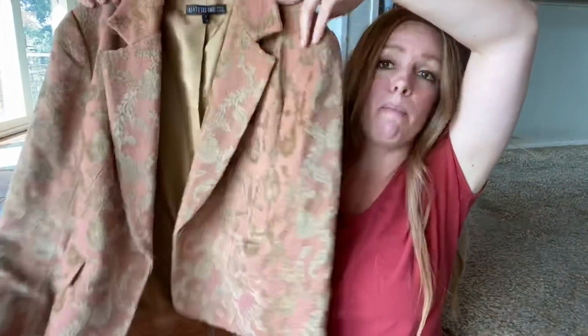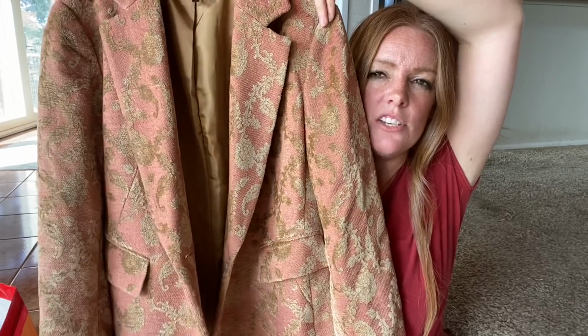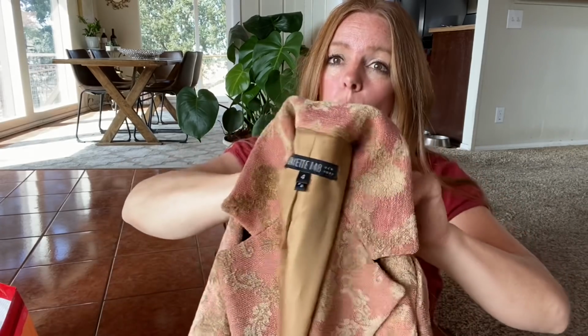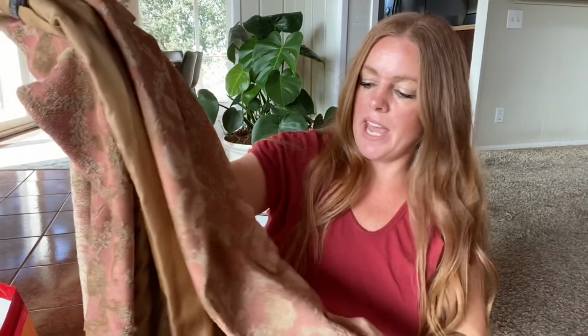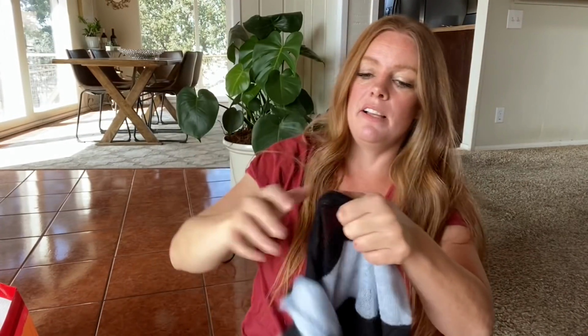But this just has to find the right buyer. It's just got that carpet, retro, vintage vibe. Lafayette 148 is a very expensive brand. I don't always pick it up. I do pick it up based off of style, but man, I guess if I shrink a couple sizes, I could probably pull that off, but let's see, that's hard to do during the holidays, right?